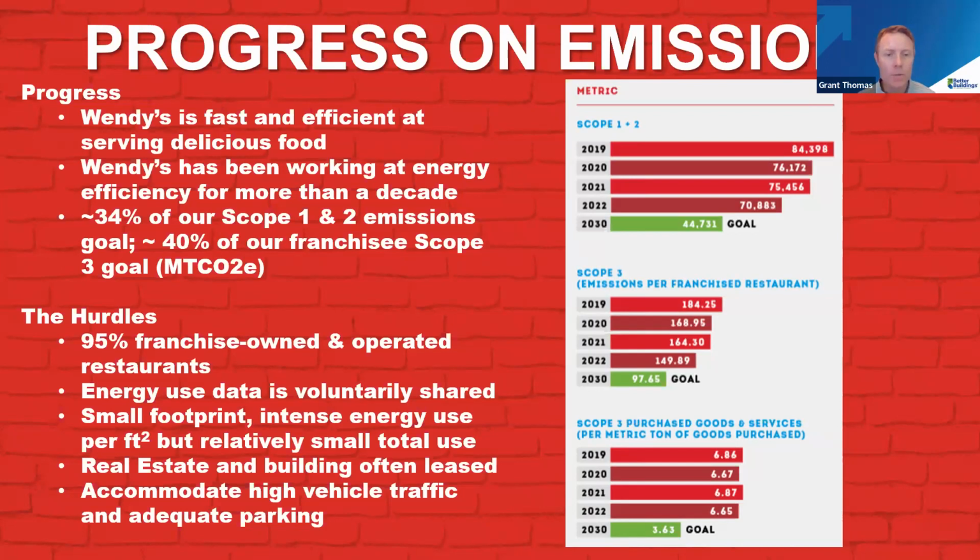For us, the energy use data that our franchisees have is voluntarily submitted to Wendy's company. So it's not required that they share how much energy they're using. So again, we need to figure out ways to incentivize them to do so and make it worthwhile, provide benefits for them to look at what their energy use is and to pay attention to what their emissions are.